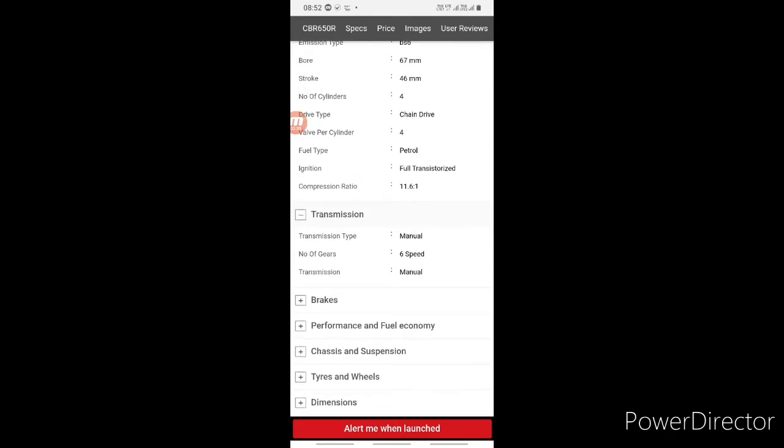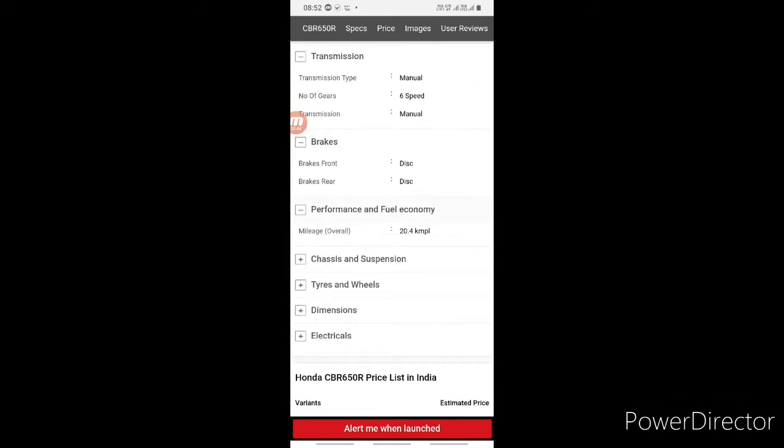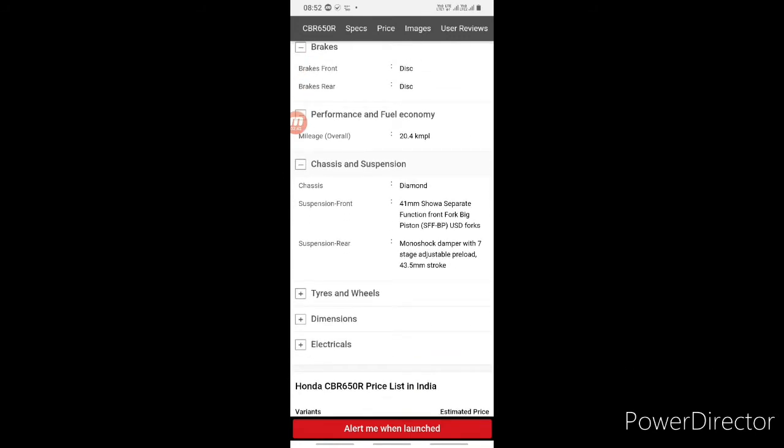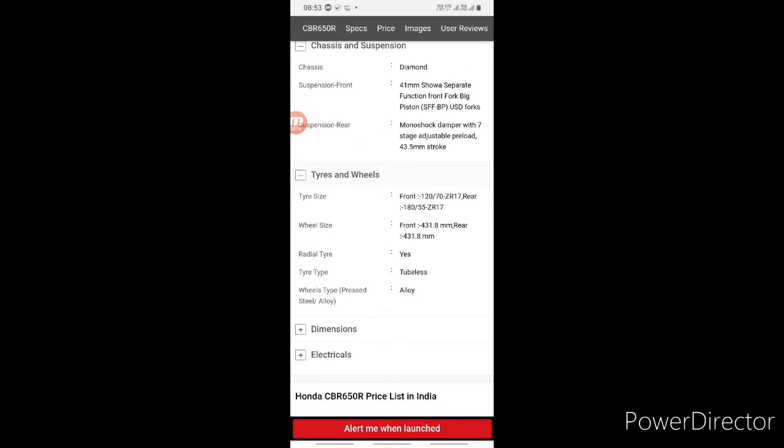Transmission is 6-speed manual. Brakes are disc brakes. Performance mileage 20. Chassis is diamond chassis. Suspension is 41 mm fork, big piston, mono shock damper with 7 stage adjustable. Front tire is 120x70, rear tire is 180x55. Wheel size is 431. Radial tire is there, tubeless alloy wheels.